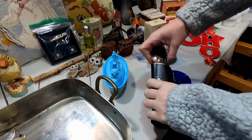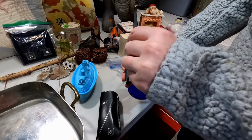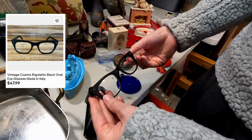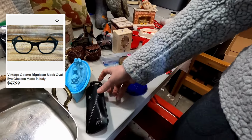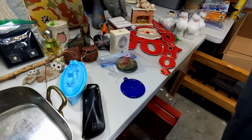Okay, vintage eyeglasses. They were like $1, and I just saw they were attributed to someone. Cosmo Rigoletto is the eyeglass maker, so I just bought them. Made in Italy, yeah. Listed those for $47.99. They sold that high? Yep, in that 40 to 50 range.